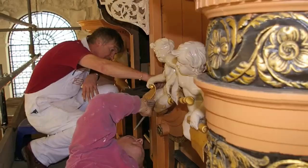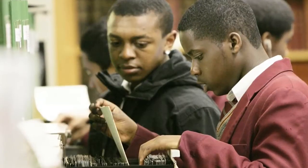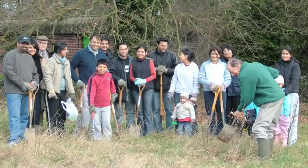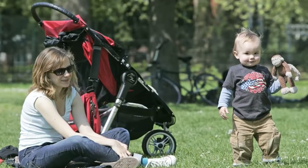I think the great achievement of the Heritage Lottery Fund in London has been to restore and repair stuff which had been neglected, to raise the awareness of the past. I think it provides spiritual nourishment, I think it gives emotional pleasure, and it brings people together.